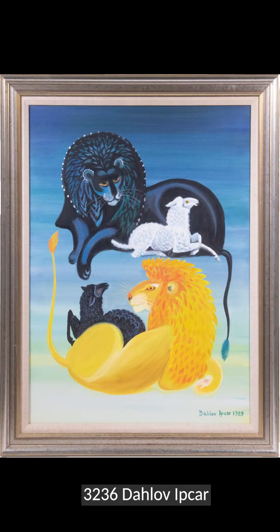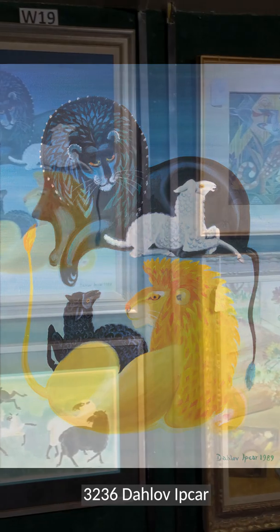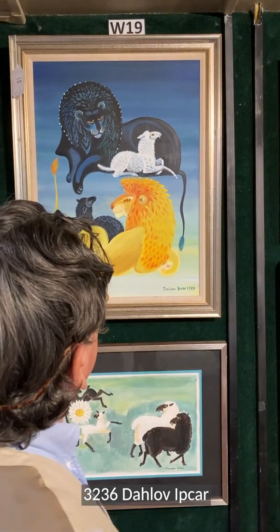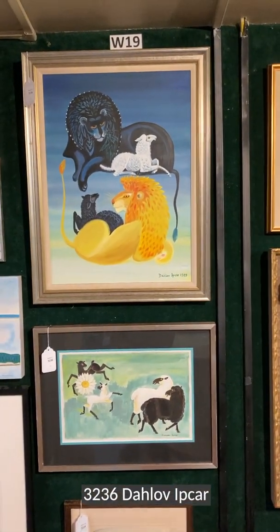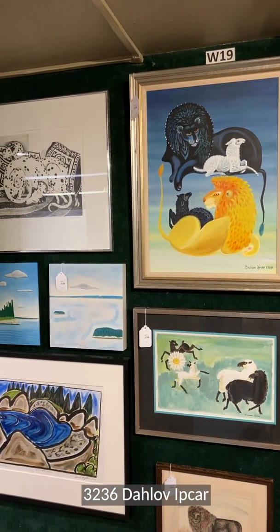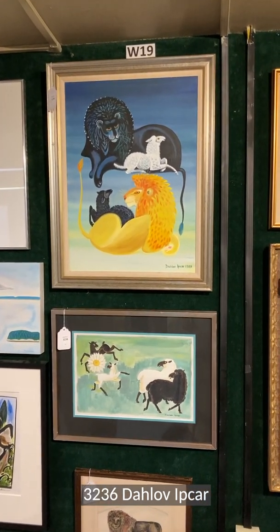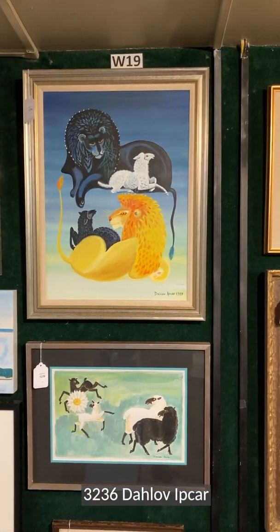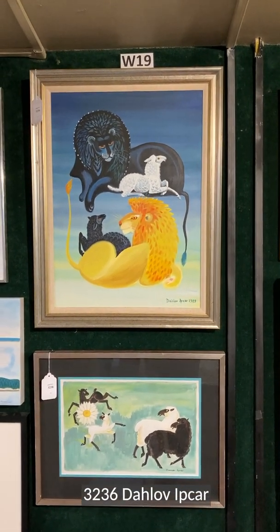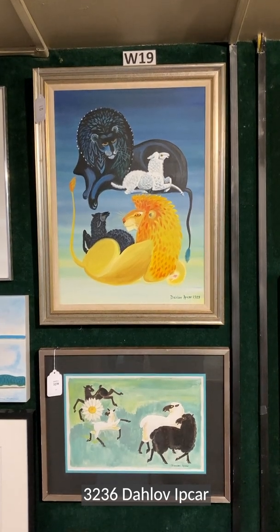Lot 3236 on Sunday is one of 6 wonderful paintings, lithographs, and drawings by Della Fipcar. This one is The Lion and the Lamb, Della Fipcar 1989, original frame. This was acquired by the owner directly from Della Fipcar. He was very friendly with them and continued to get and collect Della Fipcar and also Marguerite Zorak directly from the family throughout the years.